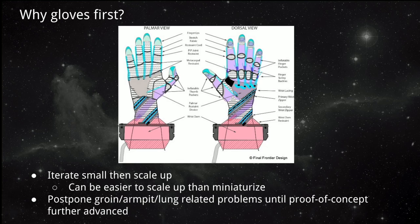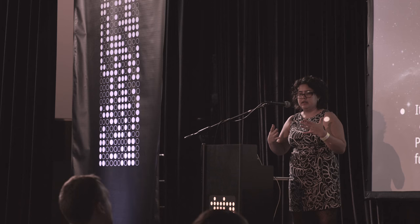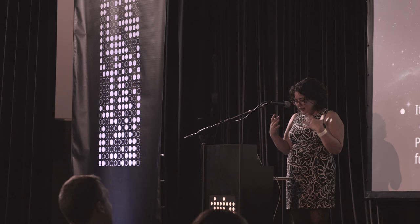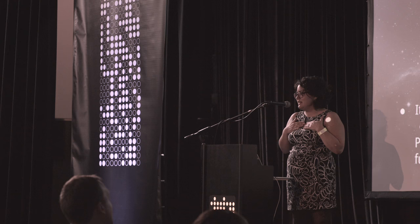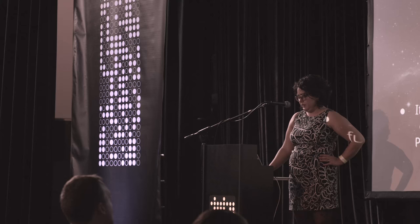And also you can postpone these nasty human factors problems. Groins, armpits, and lungs are still totally unsolved problems when we talk about mechanical counterpressure, because we have to figure out your shape changing in this way. How do you apply direct pressure to a groin that's perfectly even? And also, how do you make a gasket between where your head is and the rest of the body? Where's the transition point? It's a very hard question. If the rest of the proof of concept is advanced, you're in a better starting point to solve those even harder questions.